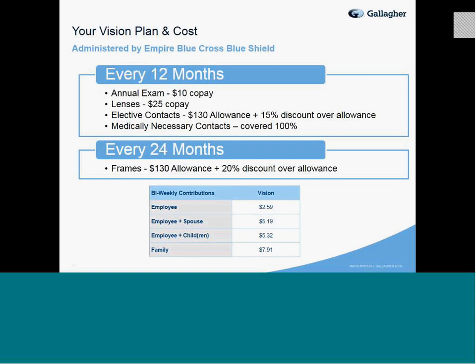Some of our most well-known ones are LensCrafters. We have Pearl Vision, that's in the network. I personally use Target Optical just because it's really close and convenient for me. We also have numerous independent optometrists as well as ophthalmologists. We also have online networks such as 1-800-CONTACTS, Contacts Direct, Ray.com, and Glasses.com.